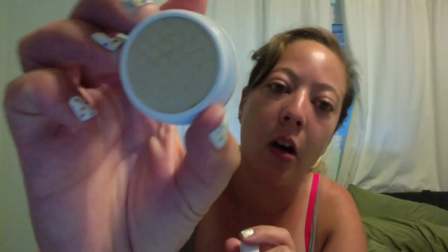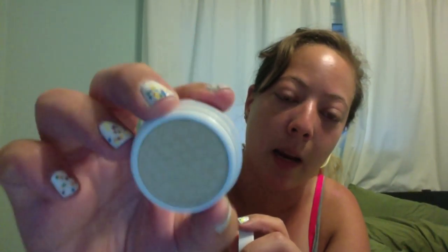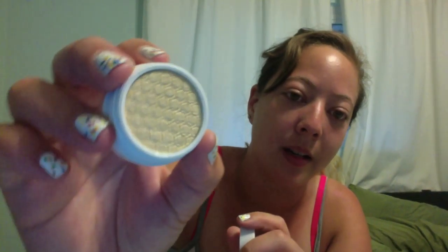Okay, and next I got two of the new Super Shock shadows. I got Shark Attack, and this one is in High Tide. High Tide is like the champagne-y kind of color, but it's more yellowy than it is champagne. So it looks like this, and this is a pearlized finish. So it is more metallic and just bam in your face.